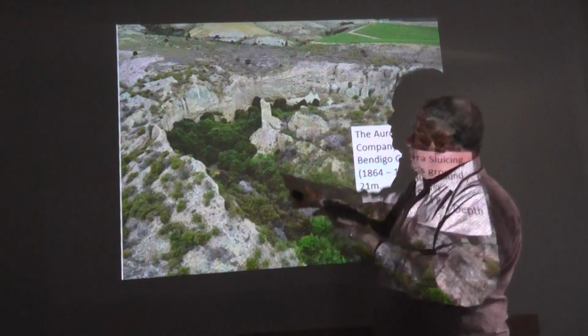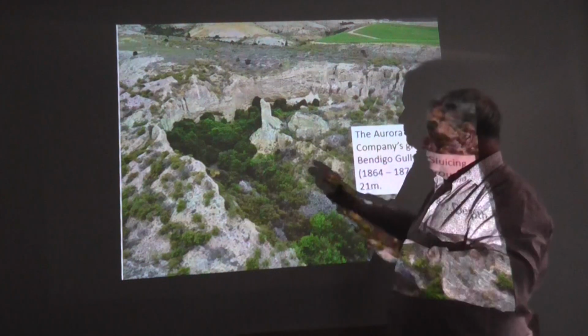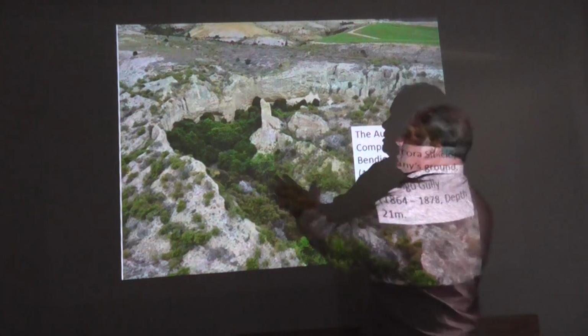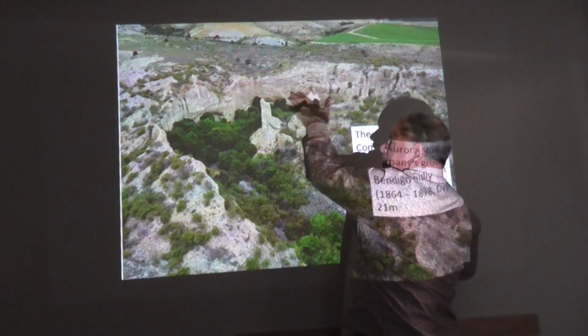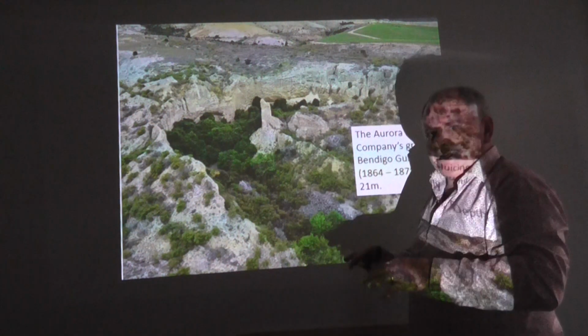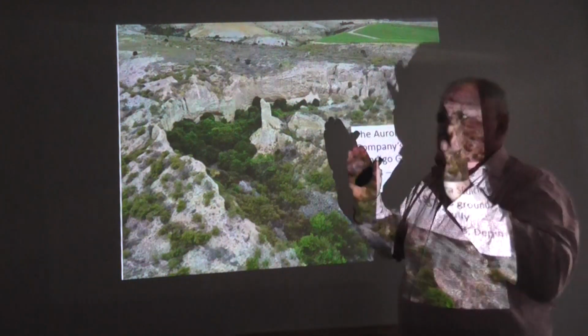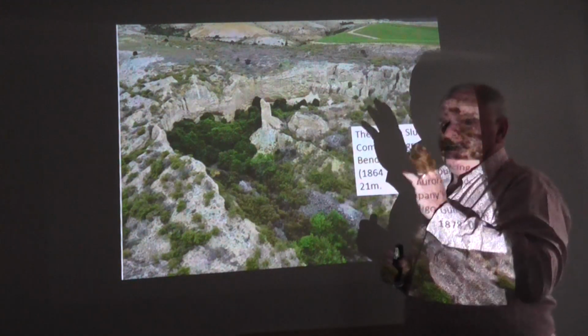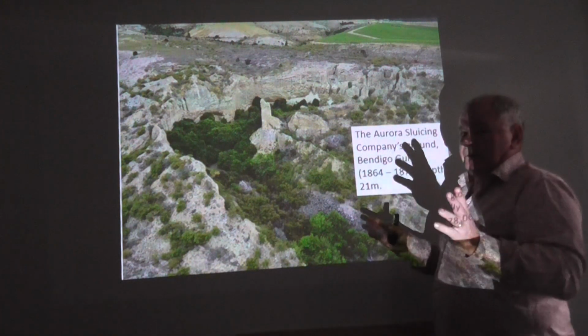What you've got on this side, you have a sluicing company working with their guns. But they're going to work right up to the border with these fellas who are a separate company, and they're working from that side. Now, if you encroach onto your neighbour's land, they can sue you in the warden's court, and they can pretty well get away with anything.